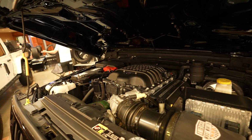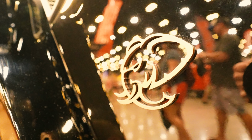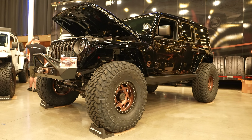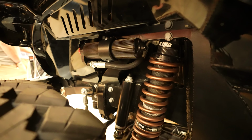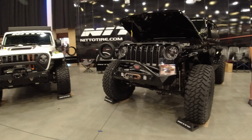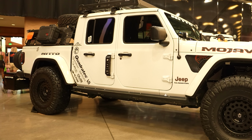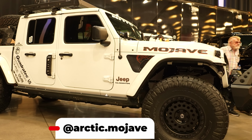On the complete opposite spectrum, there was an Elephant-powered Jeep Wrangler Rubicon from America's Most Wanted 4x4, also in the Nitto booth. Just that engine swap alone is $100,000, so pretty crazy. I'd love to see one of these things actually get down off-road. Alongside that was a super nice Gladiator build, which you can see more of on the Instagram handle Arctic Mojave.